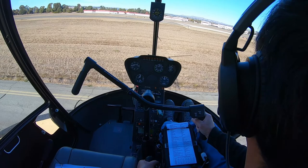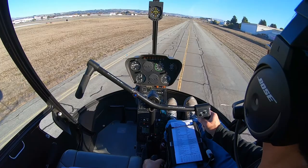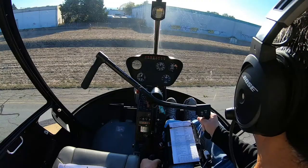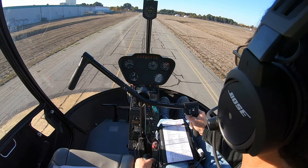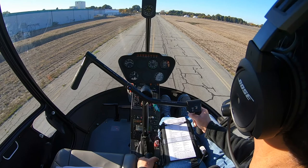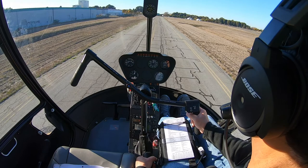259 Sierra Sierra, you can also contact NorCal Departure. Have a good one. Contact NorCal, thank you, 259 Sierra Sierra. Victor Juliet, contact NorCal Departure. NorCal Departure, Victor Juliet. Helicopter 00 Hotel, make left close traffic, spot Charlie, clear for takeoff, clear to land. Clear takeoff, clear land, left traffic, spot Charlie, 290-00 Hotel.